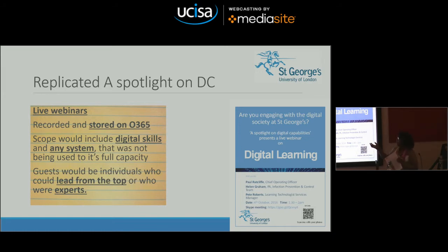I looked at the university and I said, oh my goodness, we're already running a spotlight, but it was a spotlight on medicine, or on science. And of course the conferences were running a spotlight on digital capabilities. So I thought, well, let's call it a spotlight on digital capabilities at St. George's. The scope was going to include digital skills.